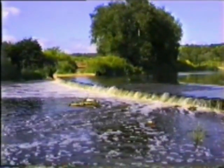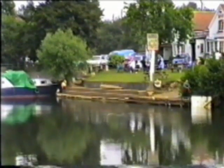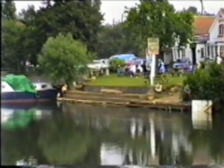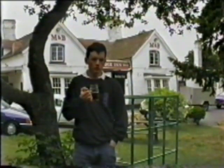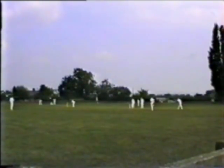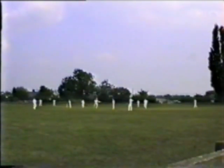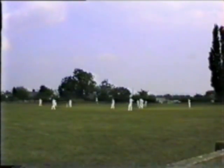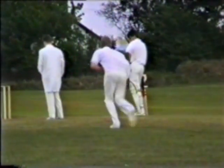Following the river downstream, we come to the village's other hostelry. This is the Bridge Inn, although locally it is known as the Boat. Inside the pub, or in the riverside gardens, is a pleasant place for a drink, and so is the cricket field. As in many villages, cricket is a popular game. Offenham has a good cricket pitch, and it is always busy throughout the season.